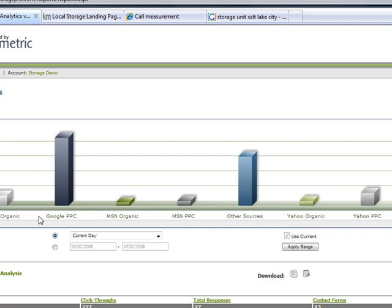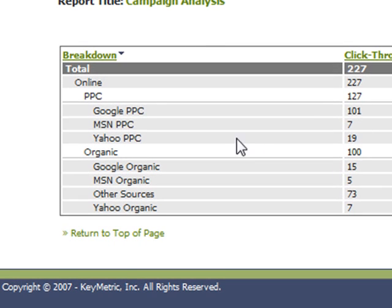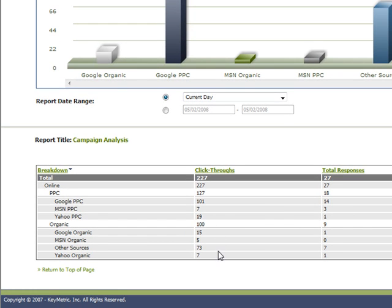So what we have here is, obviously you can tell how well each one of these mediums are working for you. If you go down here, you can look at click-throughs. Click-throughs are simply how many people clicked on your ad and went to your landing page. We have a total of 227, and then it's broken down based on Google, MSN, and Yahoo, and pay-per-click and organic, so you can see that. And these are just how many people click through to your page. It's not how many people call or actually rent a unit.